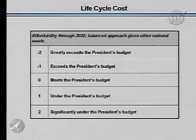Next chart is the life cycle cost or affordability. This is really looked at through 2020, consistent with the program of record. But it also reflects the fact that we need to look at the human spaceflight program in concert with other national needs, that clearly there's not an unlimited budget here. And so I think the less constrained budget that Sally talked about takes that into consideration, as to say that there are some limits.